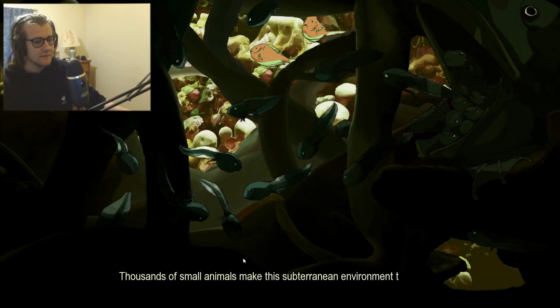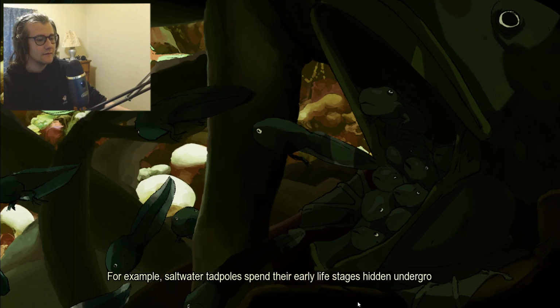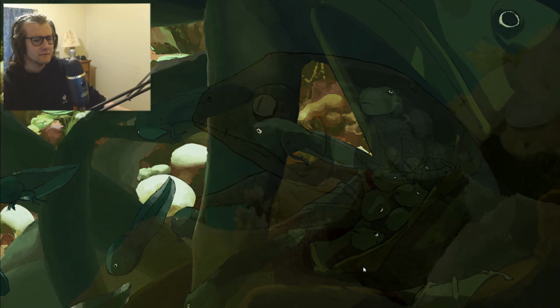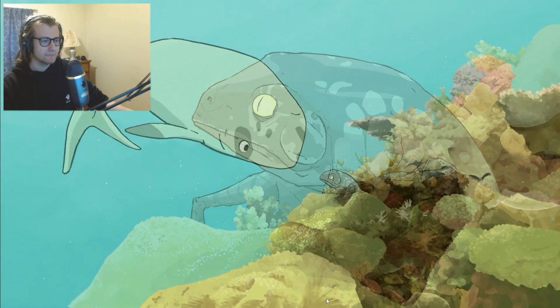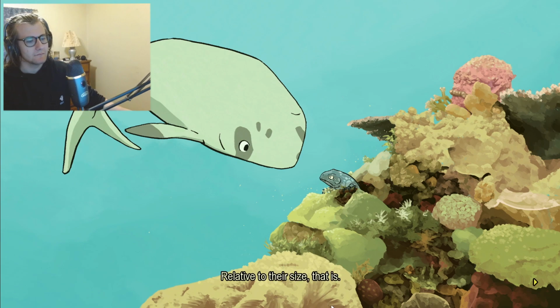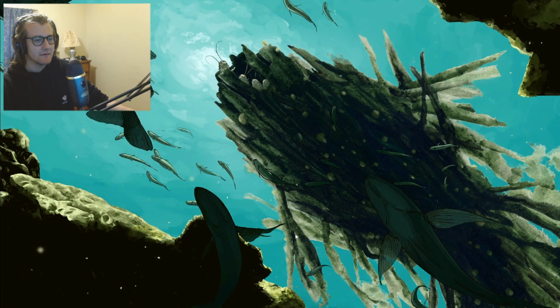Thousands of small animals make this subterranean environment their niche. For example, saltwater tadpoles spend their early life stages hidden underground. Why is it salt water, not potassium water? Until they can emerge above as a fearsome predator. Relative to their size, that is. Always a bigger fish.